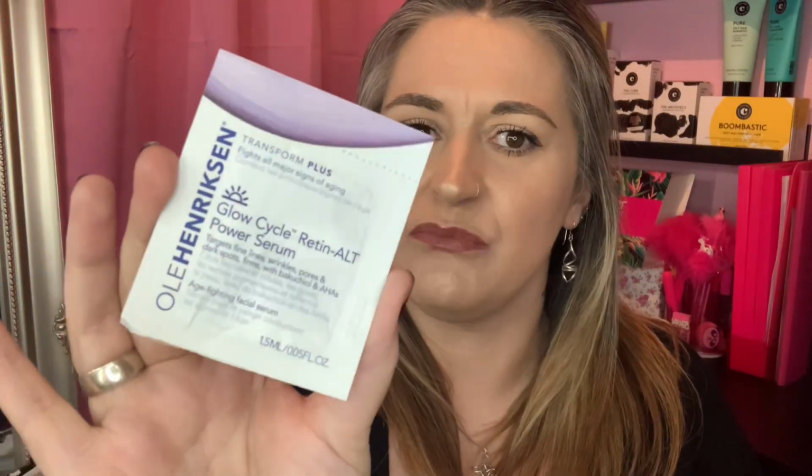So this is by the brand Olehenriksen and it is Glow Cycle Retinol Power Serum. Ooh, and it targets fine lines, wrinkles, pores, dark spots. It firms and it's got bakuchiol. I always struggle saying that, oh my goodness, and AHAs. So that sounds bloody brilliant to me. Fights all major signs of aging. So we've got a nice little sample there of that.